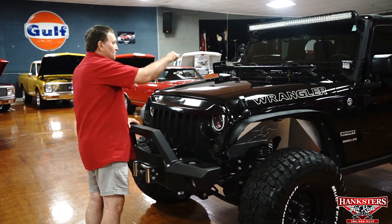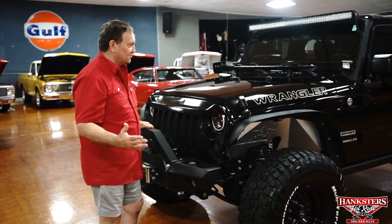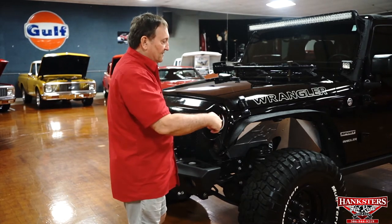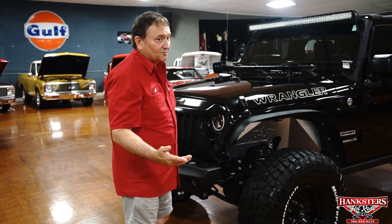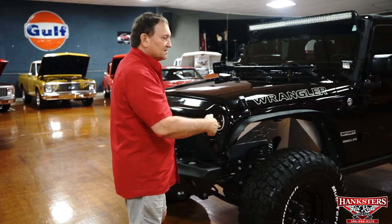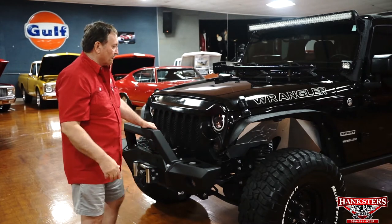It does have a huge jack that's bolted to the hood, which I had absolutely no understanding of until it was explained to me that with 35 by 12.50 tires on it, the standard jack won't work and neither will the spare. So you need that jack to lift this thing up so that you can get the wheel and tire off of it. That's why it's on the hood. There's nowhere else to put it.